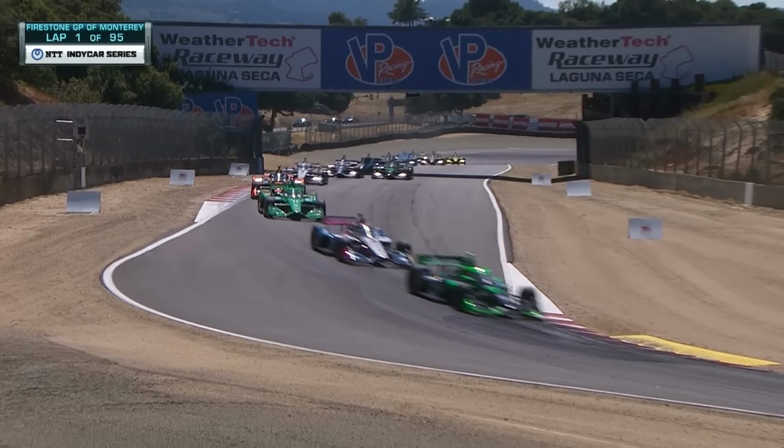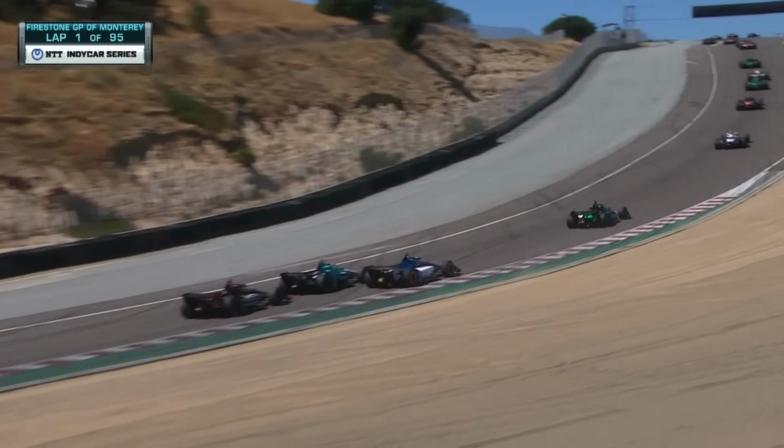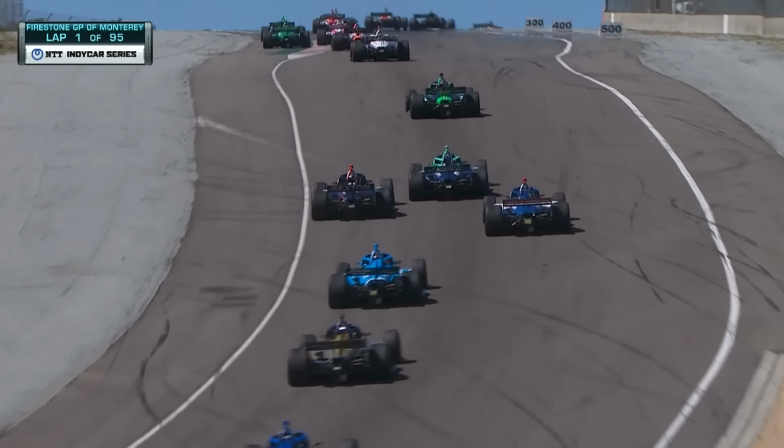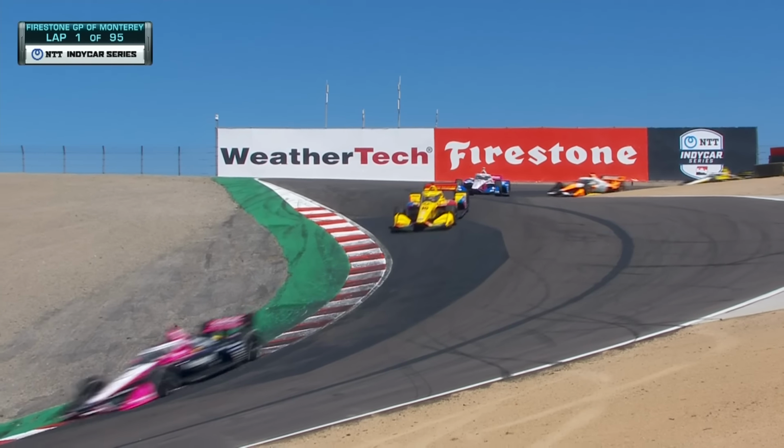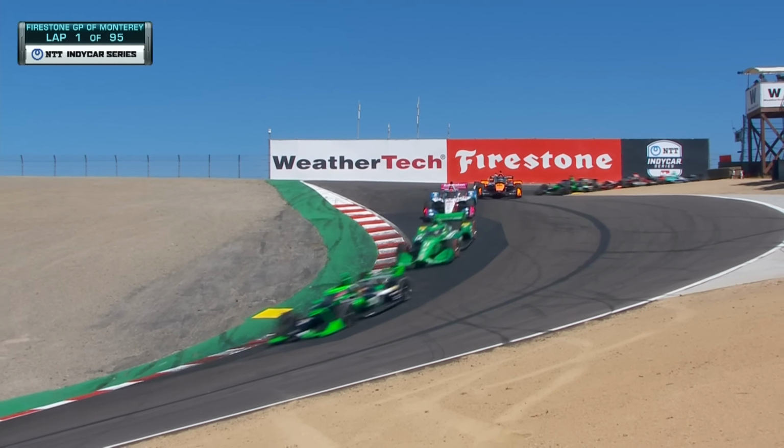All single file here through turn 6, or not. And Kevin, we've defined the data so far. This is the first race in 4 that we've made it through the first corner of the first lap, but we're not done with the first lap yet. Ferrucci was side by side at the top of the hill.